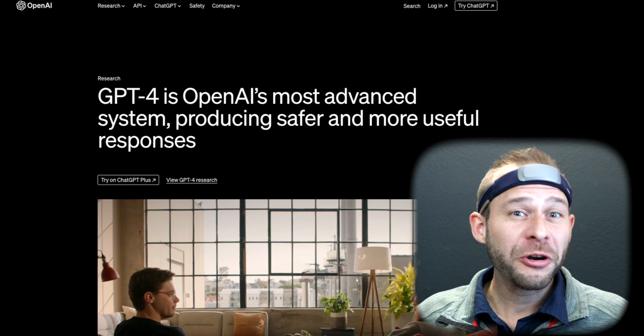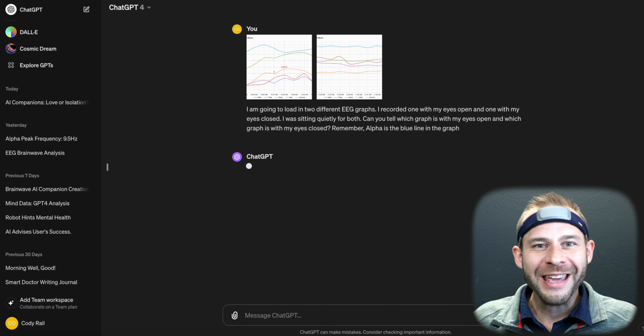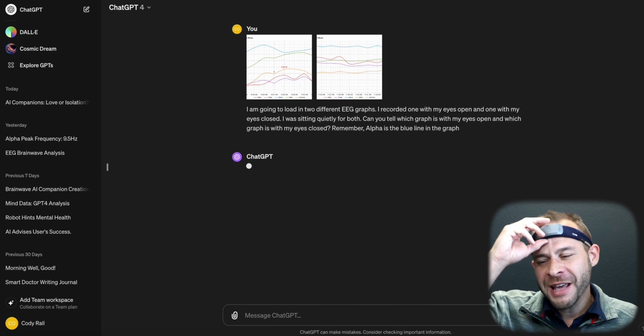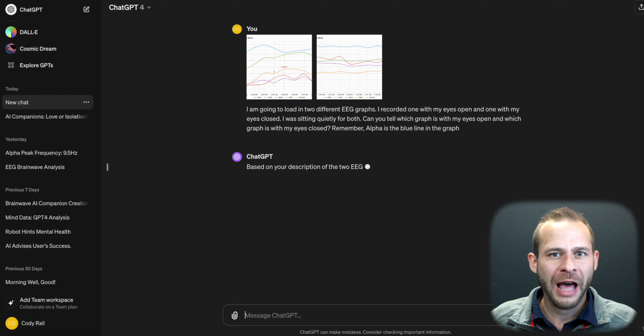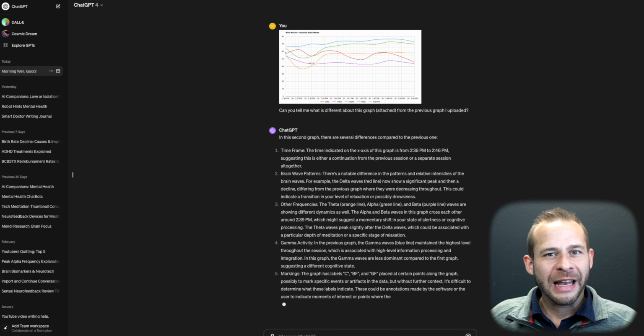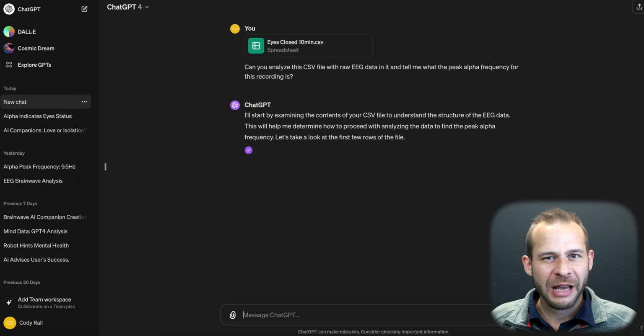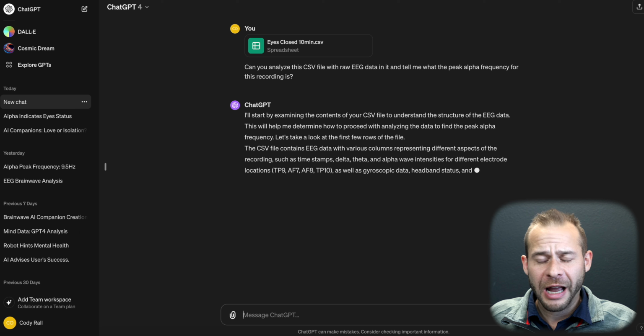This week has left me pretty speechless. I found out that ChatGPT can look at raw EEG data from this Muse headband and make educated guesses from the raw data alone on whether I had my eyes open or eyes closed, relaxation measures, and even brain health biometrics like peak alpha, which have been associated with brain health, and even things like IQ scores.